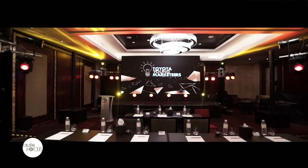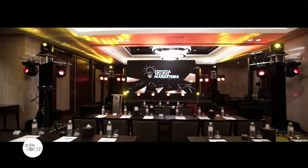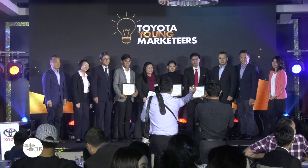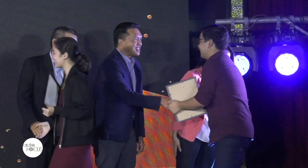The objective of this activity is to showcase a learning experience for college and university students, to give them a platform to learn marketing strategies by having an inter-school competition where each school will be represented by a group who will be tasked to create an integrated marketing campaign for the country's best-selling car, the Vios.